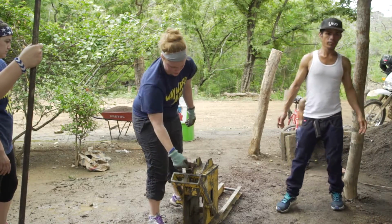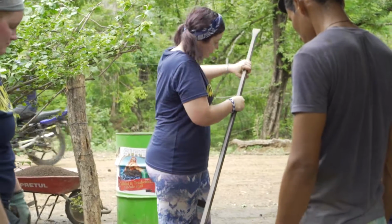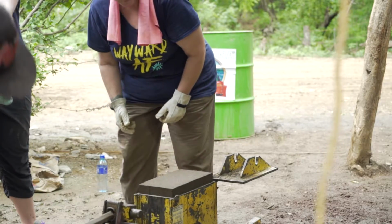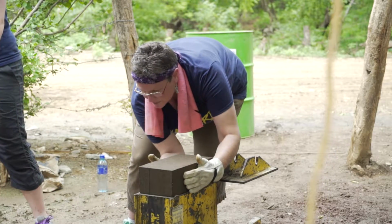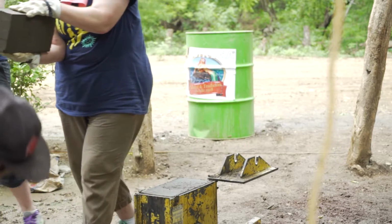We started by shoveling sand into this press that was basically a rectangular press with a big lever that you would have to push down on to compress it all until it would form this solid brick that you could actually pick up and move without it crumbling apart. And then you have to carefully pick it up, take it over and set it to dry before it can be used. So our job in building the stoves today was getting the bricks made so they can dry over the next day so that the next team that comes in can actually begin to build the stoves.